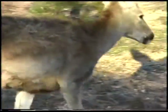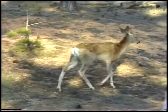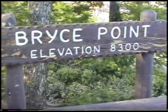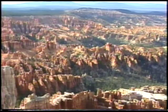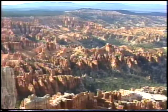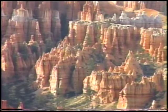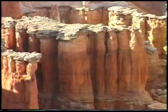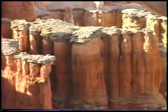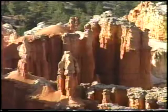At Bryce Canyon, we often passed deer on our way to observing the sights. The elevation at Bryce is very high, and so the air is thinner, and we seem to feel the effects of the thinner air by being a little bit more tired than we'd expected to be.